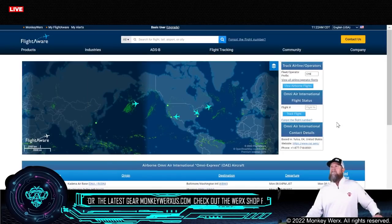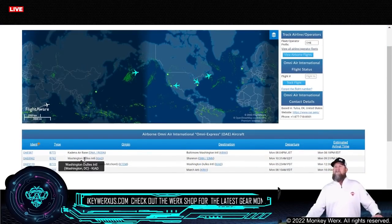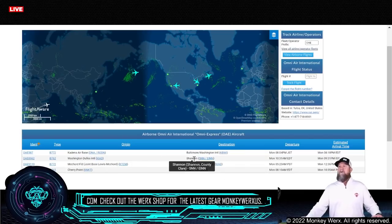Now, these are the Omni flights. Again, you can see where these are coming out of Okinawa. This one's coming out of Washington, headed to Ireland. But these are troops, folks.